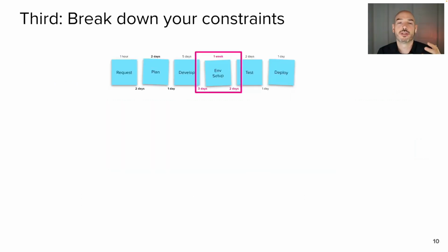So the next thing that we do, the third stage here, is to look at that constraint, that hotspot, and break it down, understand what's behind this, what's the reason, right? We might have good ideas. Maybe some of us know exactly what it is, but there's a good chance that not all of us do, right?